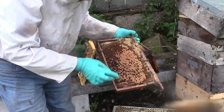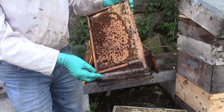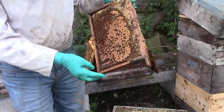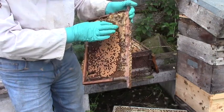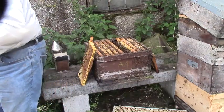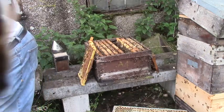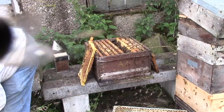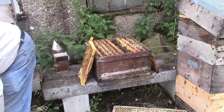Go on, keep going till it dries off. Just have to make sure she's walking okay as well. Get off. Right, that's probably long enough. So there she is. She's going into Jenny's hive, which you probably can't see over there because I'm out of shot.